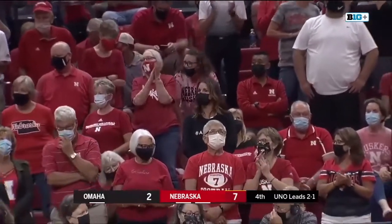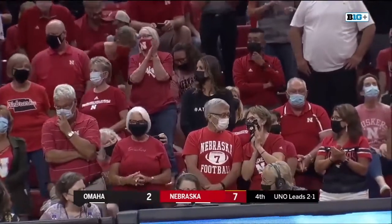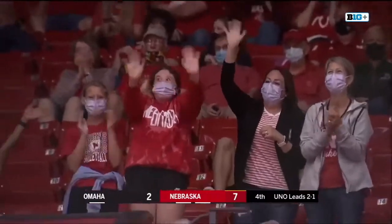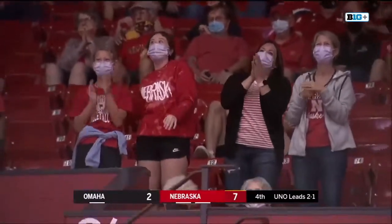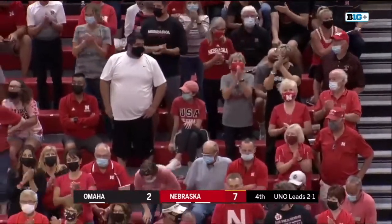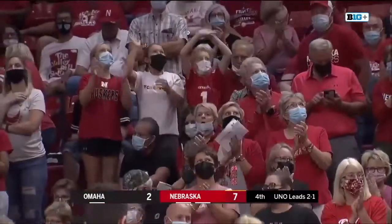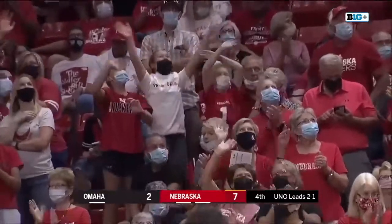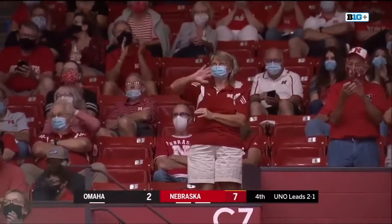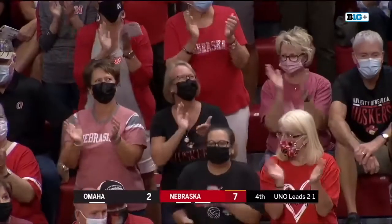7-2 Big Red, set 4, but the Mavs won sets 1 and 3 under third-year head coach Matt Buttermore, Laura Pilikowski's husband. They have 2 kids. And Laura, of course, the great Husker, was for 8 years a strength and conditioning coach here, and now strength and conditioning coach at UNO, so they're in really good hands.